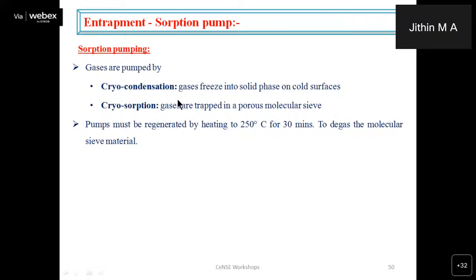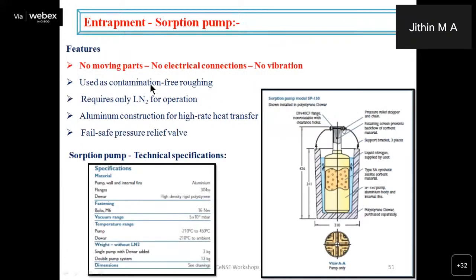And the pumping is happening by cryocondensation and cryosorption, as we discussed. So there are no moving parts, no electricity connection, no vibration, no contamination. This fluid surface only requires liquid nitrogen. This is made up of aluminium for high rate heat transfer, and there will always be a fail-safe pressure relief valve to reduce the pressure of the gas molecules trapped inside the pump after the vibration.